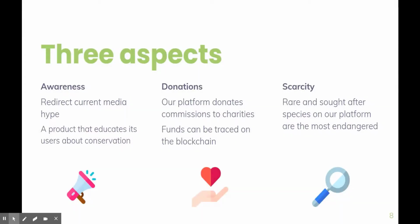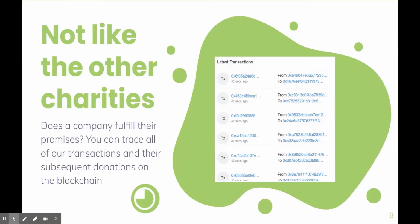Second aspect is donations. Because we are on the blockchain and dealing with money, we decided that a portion of every transaction will be donated to a charity that helps endangered species. The best part is, all our donations will be publicly available to be verified by users on the blockchain.